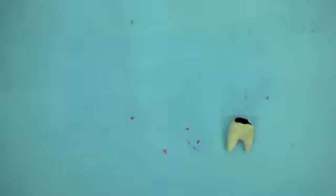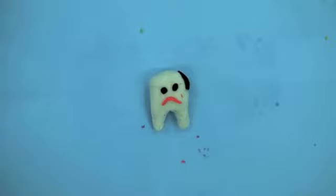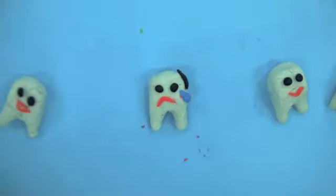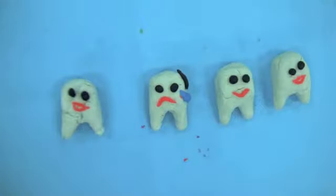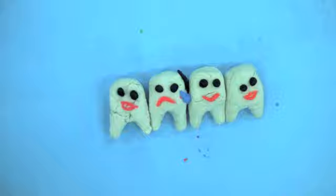Disgusting. What's that black thing on you? It looks really bad. I know, right? And it really hurts. Must be Bob never cleaned the plaque off well enough. What's the plaque? Before we talk about plaque, we have to know what makes up the tooth.